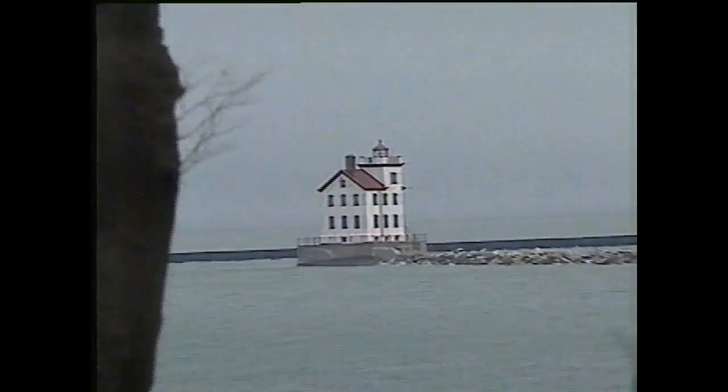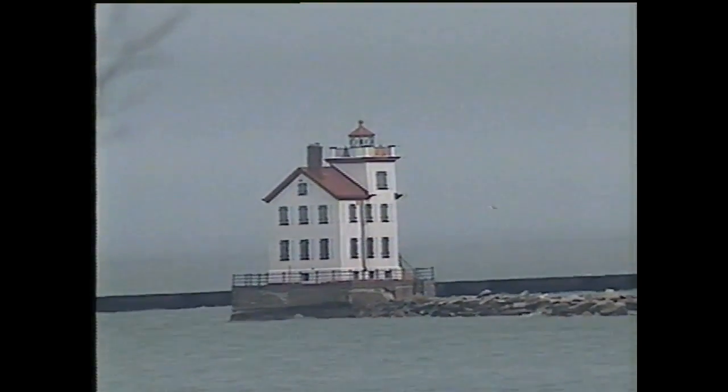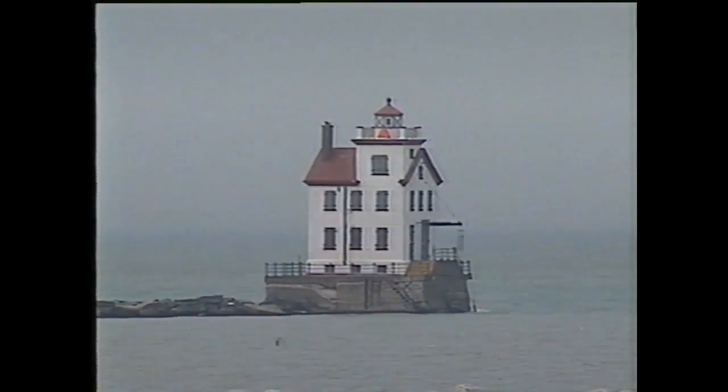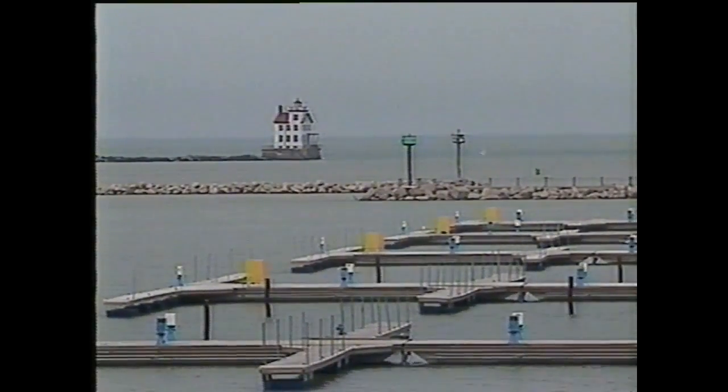Bring along a pair of field glasses to get a good look at the historic Lorraine Lighthouse at the mouth of the Black River in Lorraine. It's been unused for years and barely escaped demolition a few years ago. Now a group of Lorrainites are working to restore it as a possible museum. Presently, the only way to get to it is by boat.